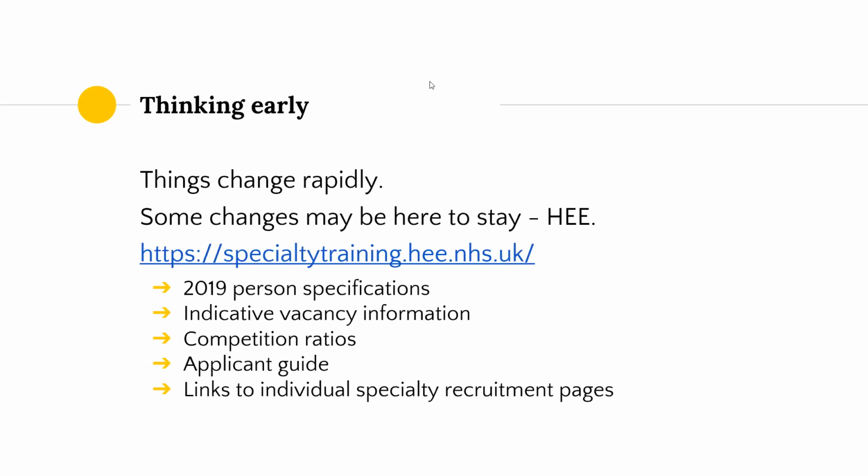So we have a variety of different people attending in the audience tonight. Some of you are F2s, some of you are F1s. There are also a few medical students who signed up and might be attending, as well as other SHOs. So it's just a reminder to start early and start thinking early about which specialty you'd like to apply to. And then remember that some of these COVID specific changes might be here to stay. So this might be the way the application process works for the foreseeable future. And just to remember that, as I've mentioned before, everything is evolving so rapidly. So the content we cover today might change tomorrow. So just keep up to date with what the HEE says.